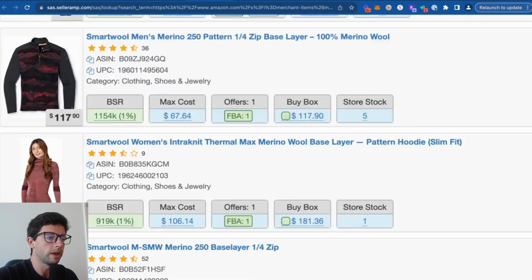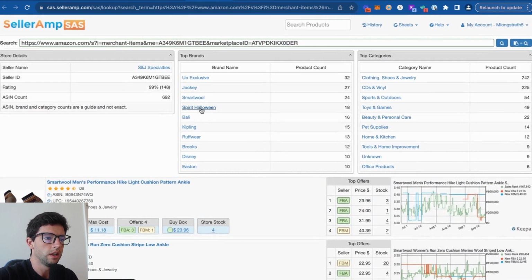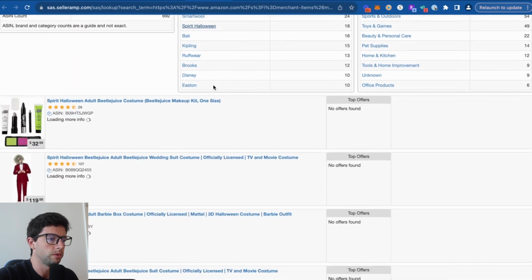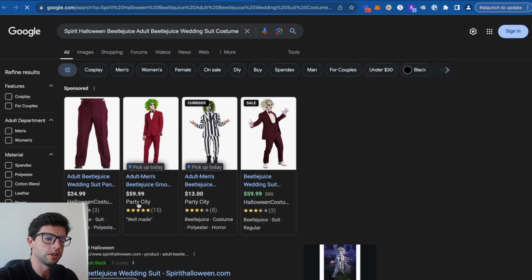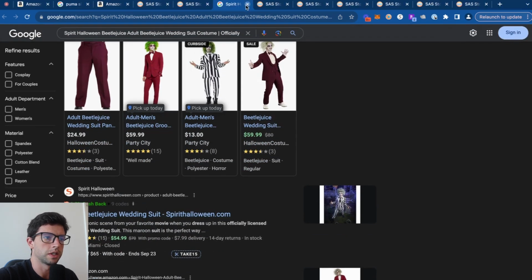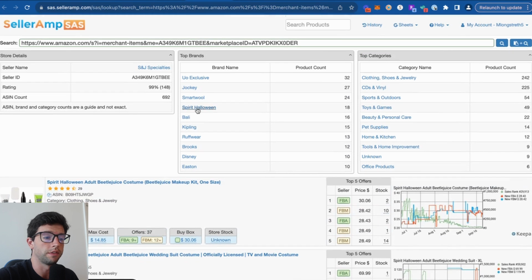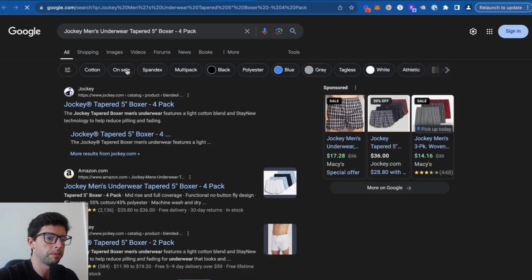So taking a look at the rest of these, we can see these are pretty high sales ranks right here, so we're not going to worry about that. Right here, let's see what other Halloween stuff we got here. Let's see, more costumes, so $30 right here. Yeah, so there's got to be some big coupon on Party City specifically to make that work, because a lot of these are honestly significantly off. Let's see, Jockey stuff, for example, right here. We need to pay like 18, for example.